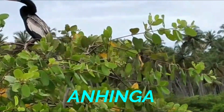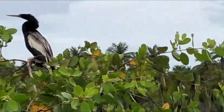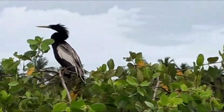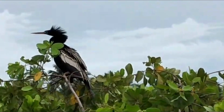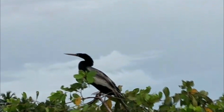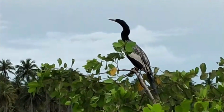The anhinga, a large and slender water bird, closely resembles the cormorant. However, the anhinga uses its long, straight beak to spear its prey, unlike the cormorant, which uses its hooked bill to grab its prey.